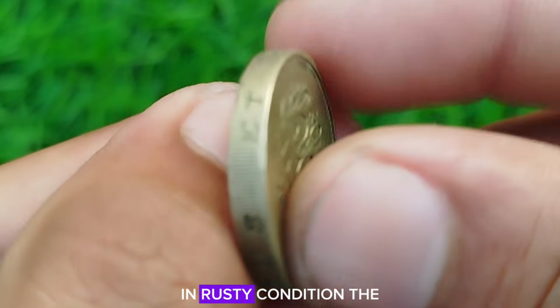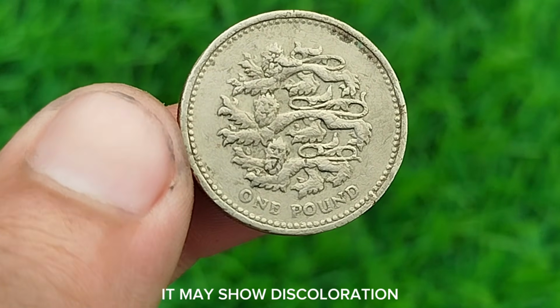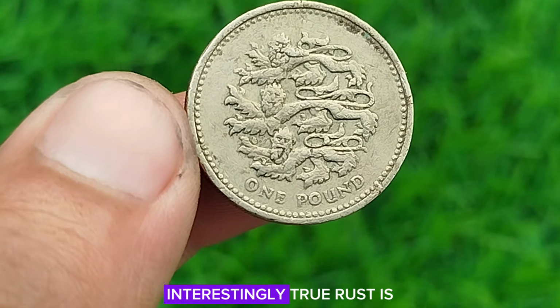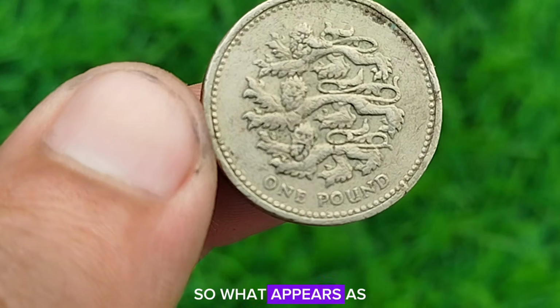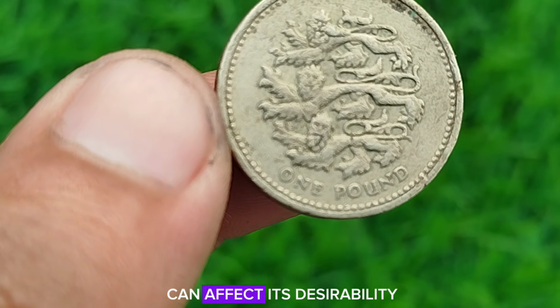However, in rusty condition, the coin's original shine is lost. It may show discoloration, corrosion spots, or surface damage. Interestingly, true rust is not typical for this alloy, so what appears as rust is often environmental damage or chemical corrosion, which can affect its desirability.